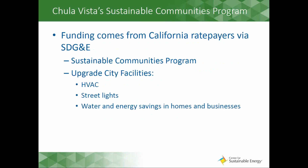The funding for the local government partnership comes from California utility ratepayers through SDG&E. That's San Diego Gas and Electric. The City of Chula Vista has used these funds to promote sustainability with upgraded and more energy efficient HVAC systems on our municipal campus, LED streetlights throughout the city, and outreach and education to homes and businesses, to name a few. Next slide.